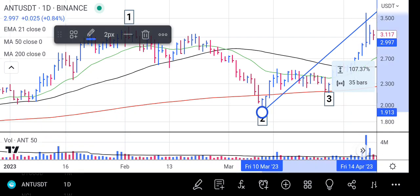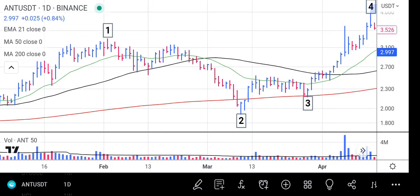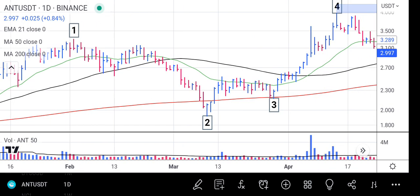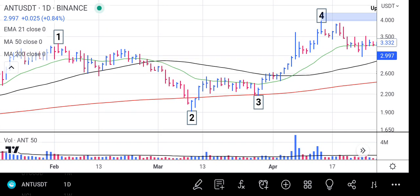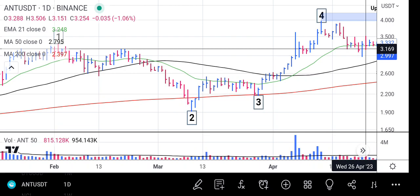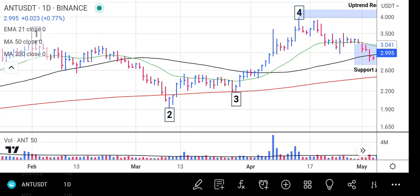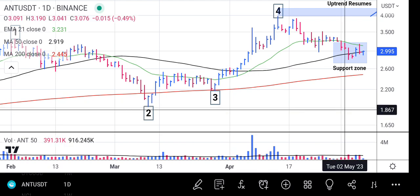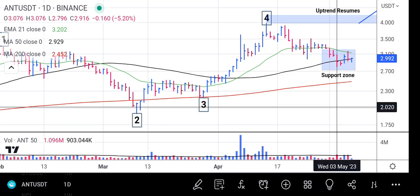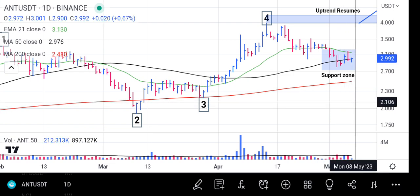Aragon continued to do very well around that period and the uptrend keeps doing very well. Aragon hit point 4. At point 4, Aragon also marked another resistance, which is at 3.967. Then the price dropped back to the 21-day exponential moving average. It traded around it. It finally dropped back to the 50-day moving average. As Aragon is hitting the 50-day moving average, it's finding support at that area because it's not breaking through the 50-day moving average. So that marked our support zone.